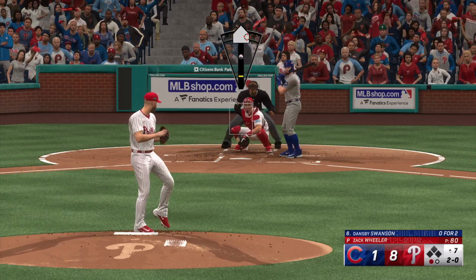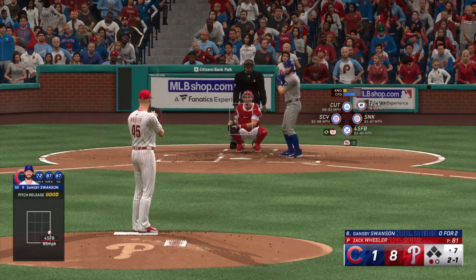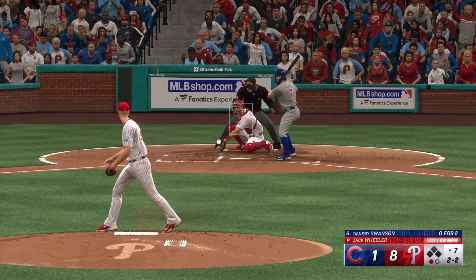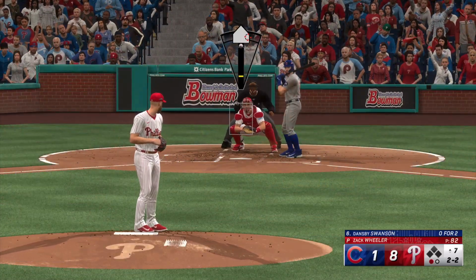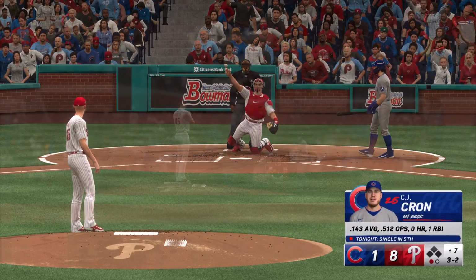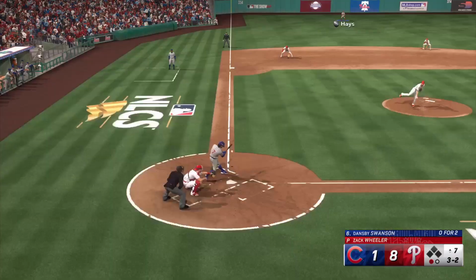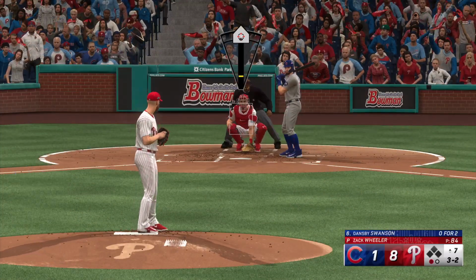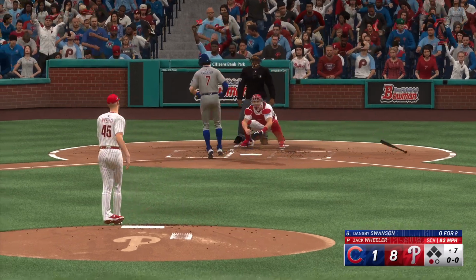One down, bases empty. And now 2-1. They say it went. 2-2. Bases empty, one away. Here are the late stages of game one. Just misses. And it's 3-2. Outside, and that is ball four.